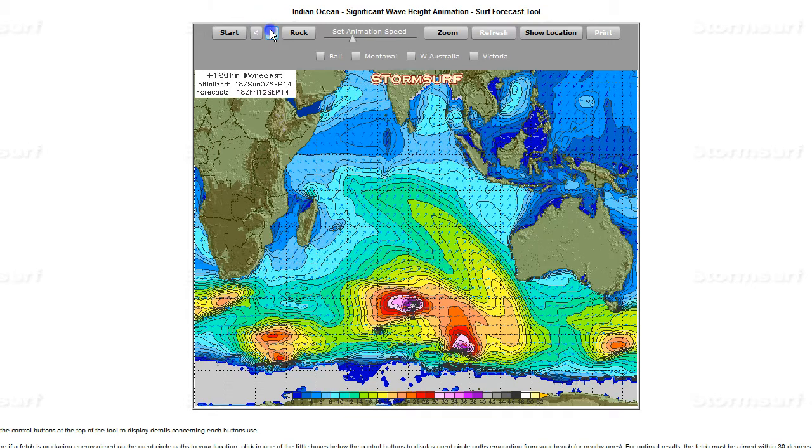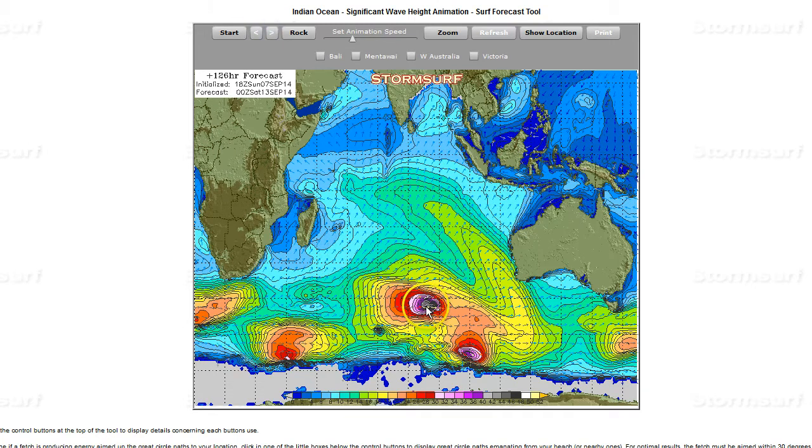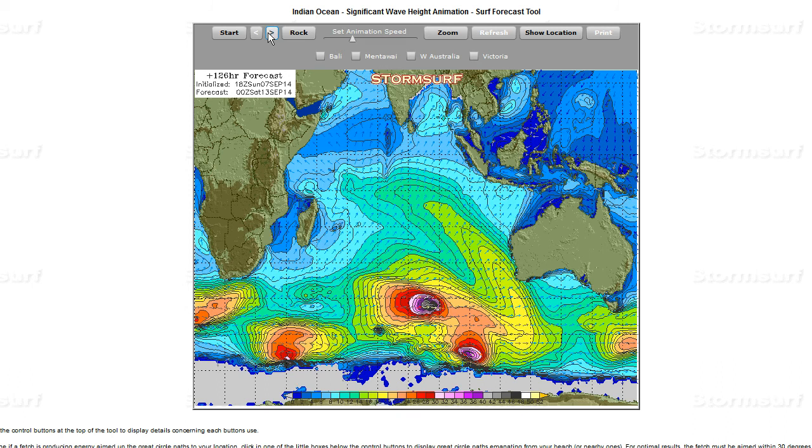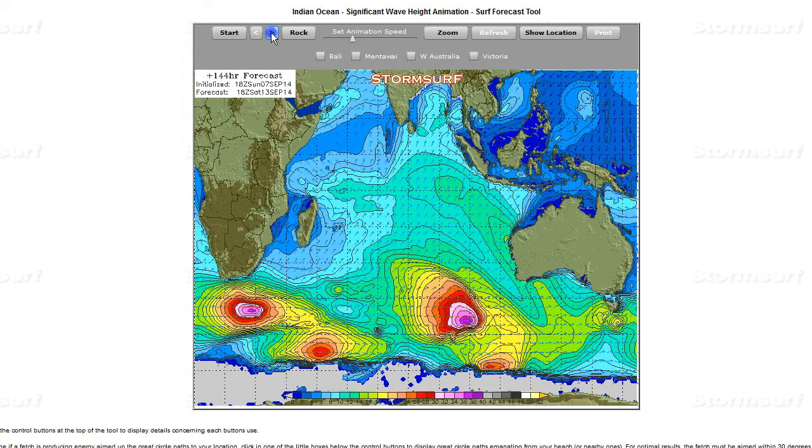But not to be too worried. Another system right behind that. Here we go into Friday. Small, very small, probably a smaller, longer period swell, unless you're here in Western Australia, then a bit more energy given because it's so close.